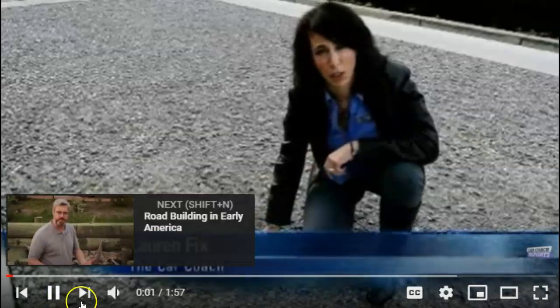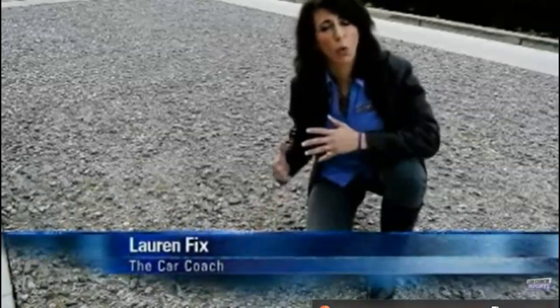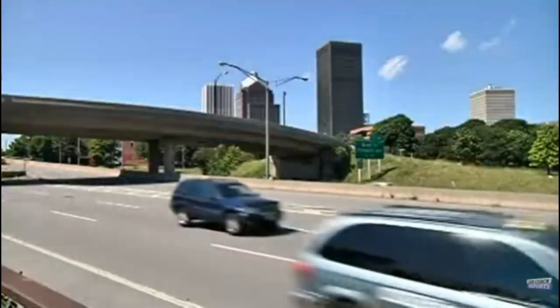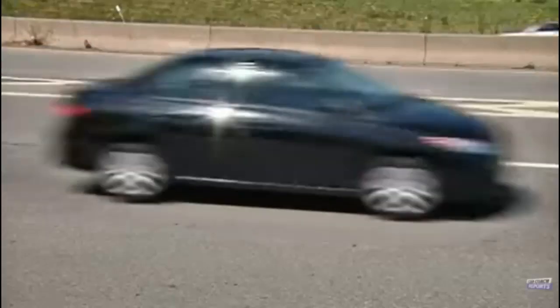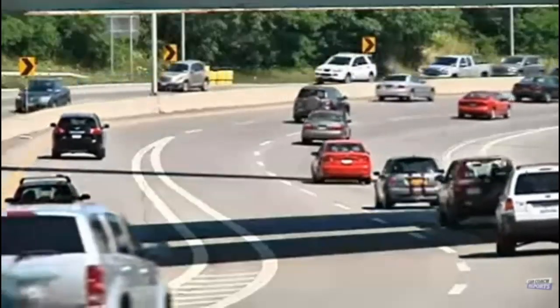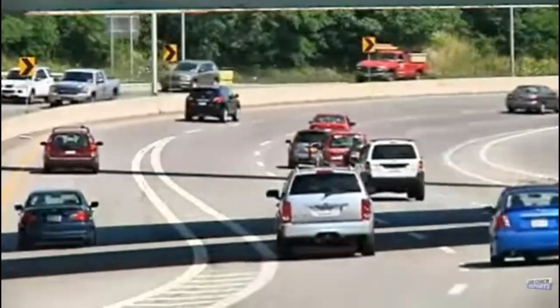Hi, I'm Lauren Fix, the car coach. Over the years, roadways have evolved just like cars have evolved. Let's take a closer look at what it used to look like and what it looks like now. Most of us give very little thought to the roads we drive on every day. We tend to take them for granted, at least until they're closed for repairs, washed out in a flood, or in some ways rendered impassable.